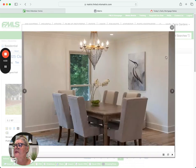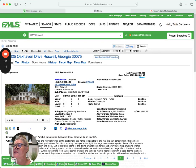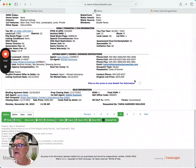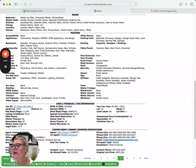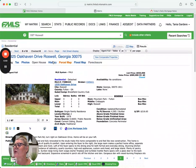Basement. Okay, so now what I want to do is just see, it was on the market for $925 and it still sold for more than list price. It sold for $989. So that is 107% of list price. That was sold by Kelly Chansey from Keller Williams.